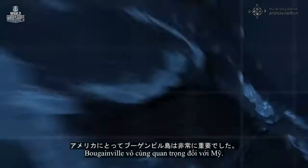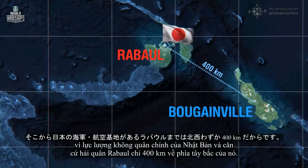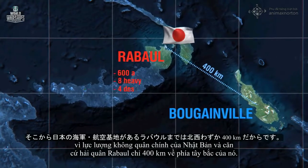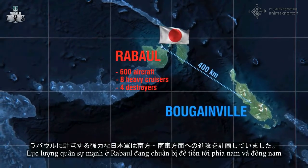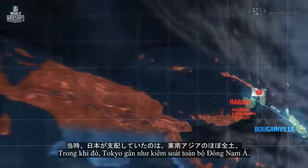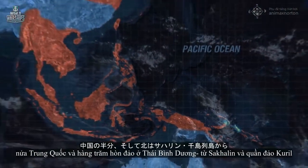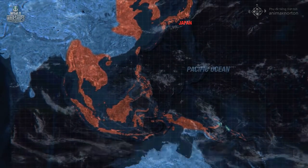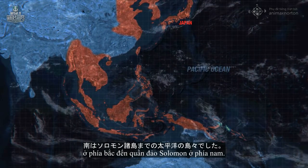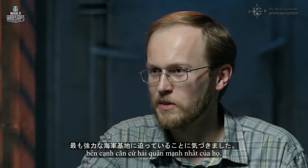Bougainville was immensely important for the United States, as Japan's major air force and naval base, Rabaul, was just 400 kilometers northwest of it. Powerful forces on Rabaul were preparing to advance to the south and southeast. By that time, Tokyo was controlling almost the whole of Southeast Asia, half of China, and hundreds of islands in the Pacific Ocean, from Sakhalin and the Kurils in the north to the Solomon Islands in the south. The Japanese suddenly saw that the Americans were at their door, next to their most powerful naval base.